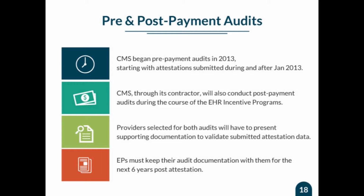These audits began a couple years back, and CMS, through its contractor, will be conducting these audits during the course. The most important point here is that the audit could happen anytime within a period of 6 years. So CMS does recommend that you keep all of your audit documents on file for the next 6 years, so in case there's an audit, you'd be able to prove and support the attestation that you performed.